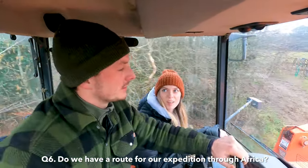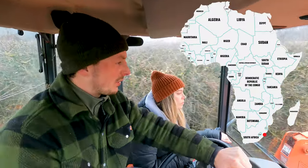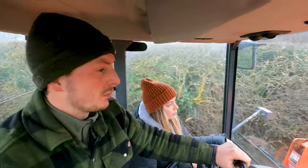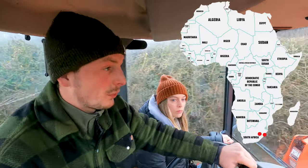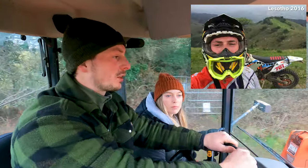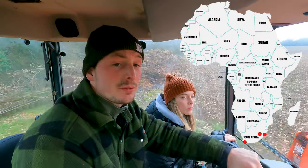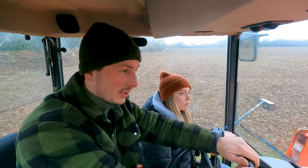Have a route for our expedition to Africa. A rough one. Yeah. So the vehicle's going to get into Durban, and we've got some friends around Durban that we're going to hopefully go and see, spend a couple of days with. And the rough idea is, I think from Durban, go into Lesotho, which is another little country within South Africa. It's very mountainous, and I've been there before on dirt bikes, which was really cool, so I'd like to go back there. From Durban, I think we'll go south down the coast to Cape Town, because we have some things going on in Cape Town. Yeah. From Cape Town, we'll then go up the west coast, Namibia.